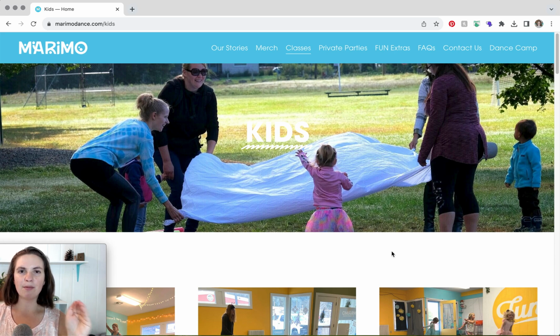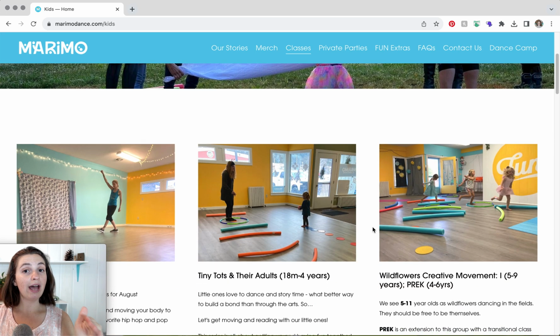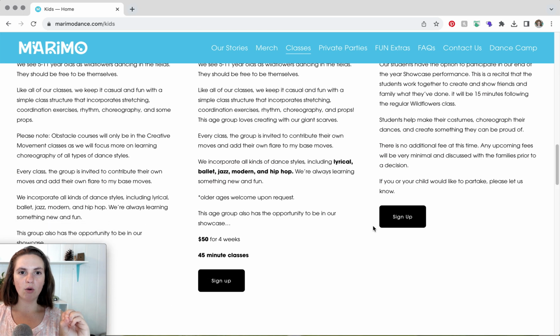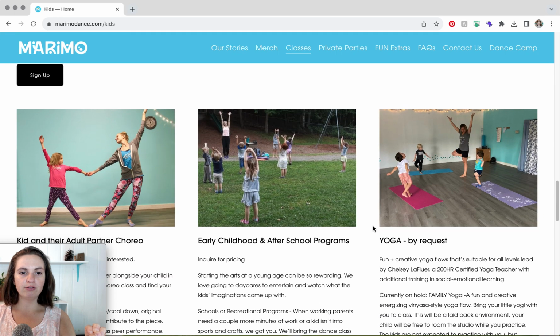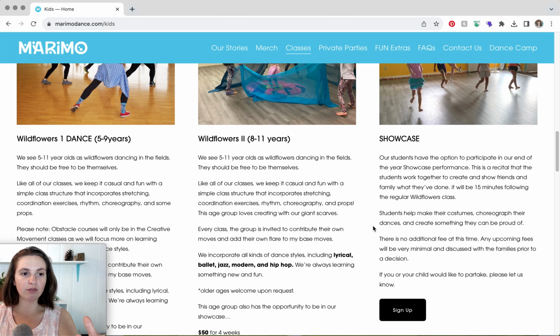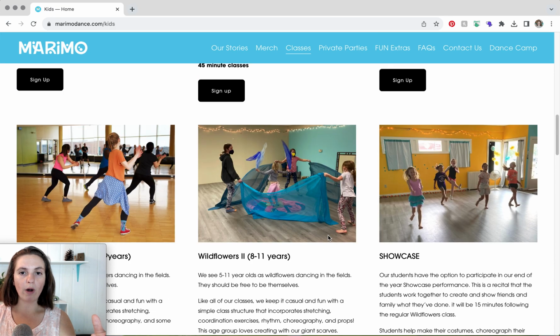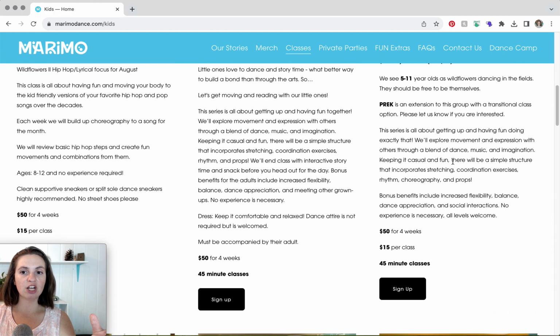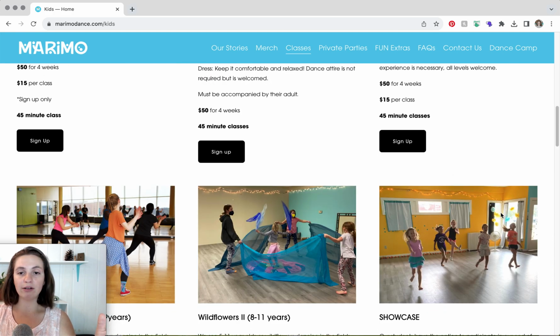So I would just have some of that general information that applies to all classes, like most classes are 4 weeks at the top. And then we have a lot of different class types, which is super cool, but it can feel a little overwhelming. So I would divide these into sections, which they already kind of are in sections. But for example, we have a few different wildflowers classes. So I would make a section, and we have wildflowers here. I would make a section with all of the wildflowers together, and then I would have a line at the top and bottom dividing that section.